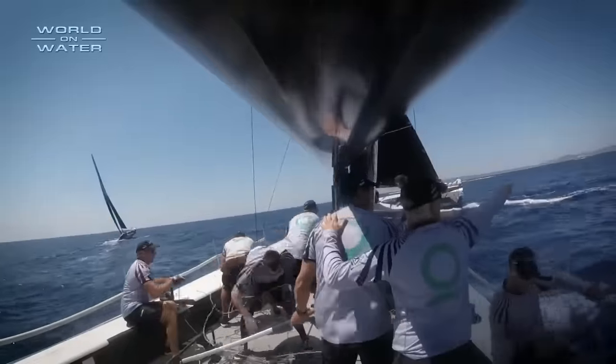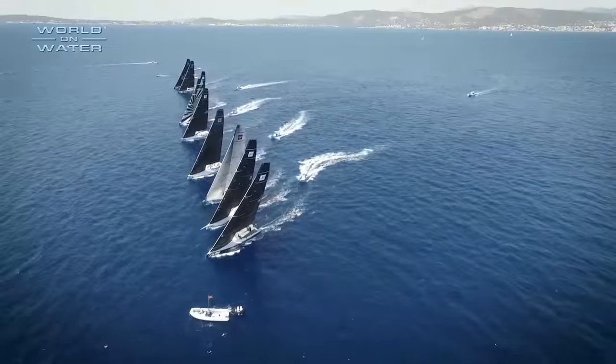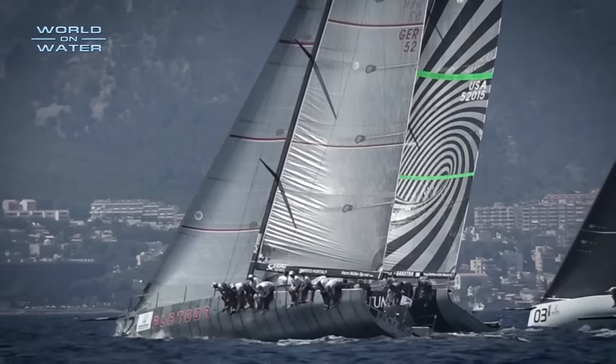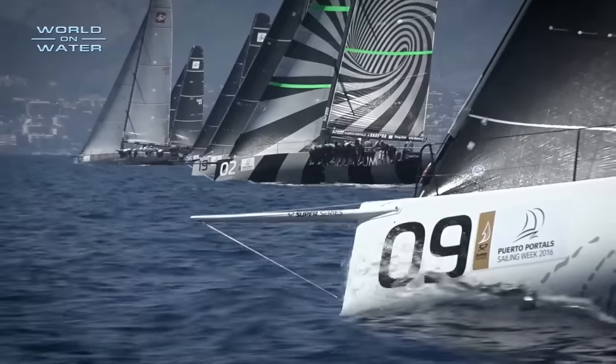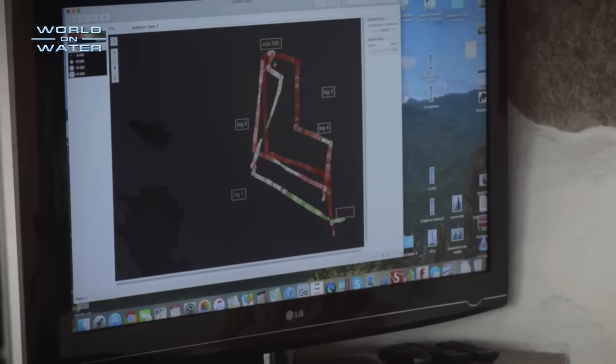One thing that's new this year for the 52 Super Series is that Quantum Racing are working with another team. Since the early part of the year, they've been working with the Harmuller Spreers platoon, and the two teams have completely open book, share all their information and share a coach, and it seems to be working. The day starts with a morning briefing with the key members of both teams together in the one room. The meeting is always led by James Lyne, who's the coach to both teams.